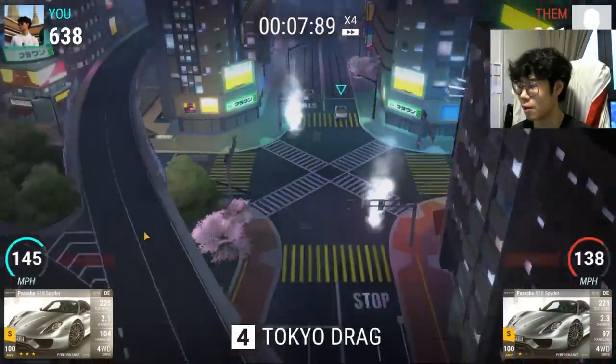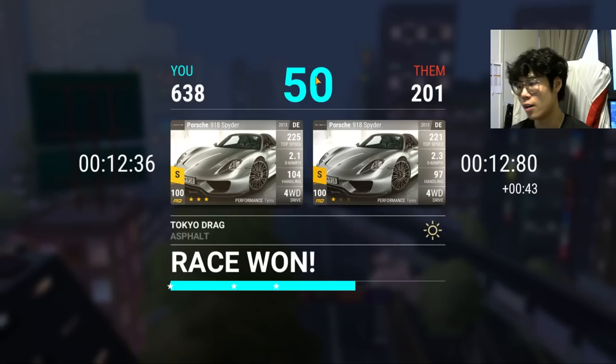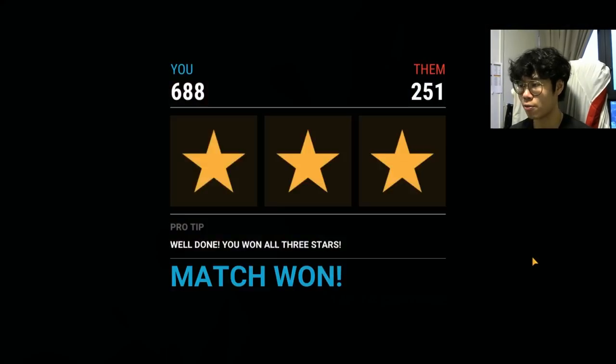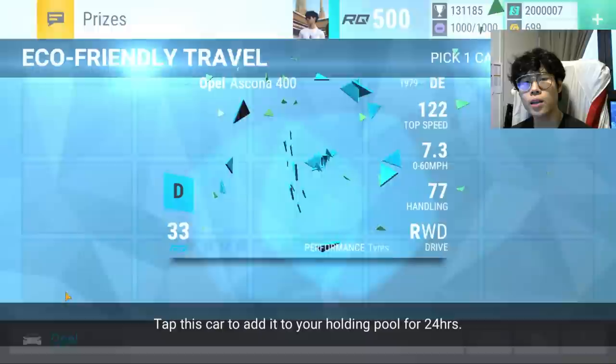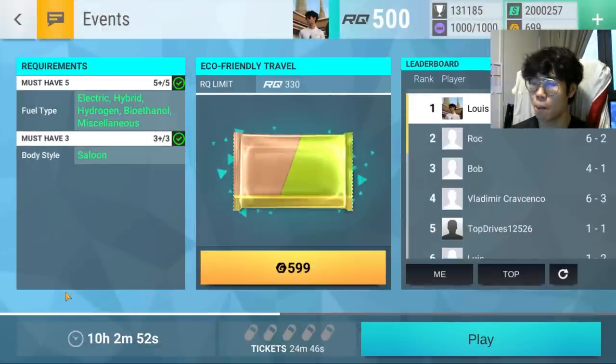Do I get a lot of points from this drag, or is it 918 versus 918? Oh, it's 918 versus 918. It's just 50. Okay, that's fine. Yeah, I'm really happy I maxed out my 918, to be fair. Yeah, 688 to 251. That is also clean house. There you go. Cleared the brackets. We're good to go back to 2 mil.